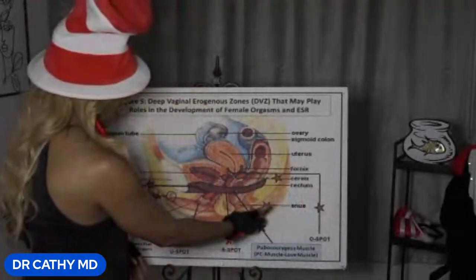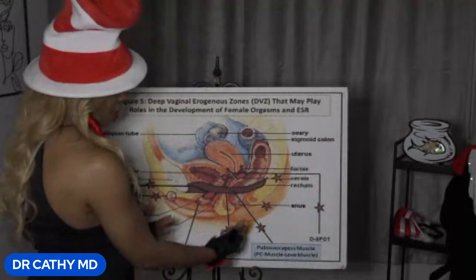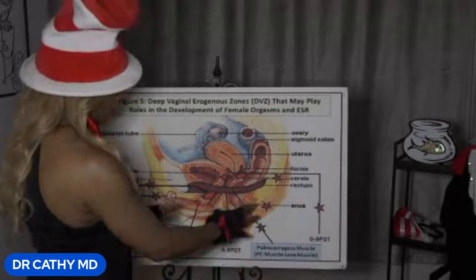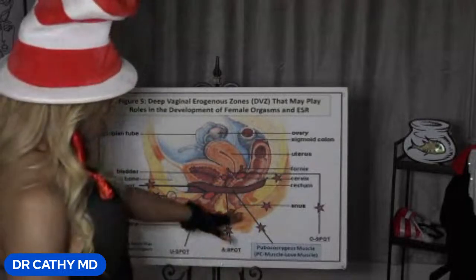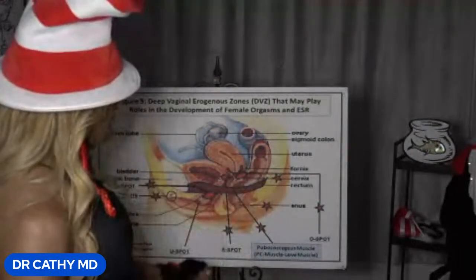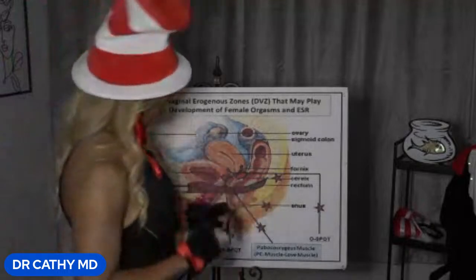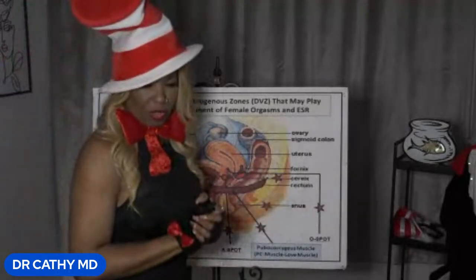The anus, okay, I forgot to say the anus is also a hot spot or a deep vaginal erogenous zone that people do like, so don't forget that. So the most important thing is that he does include it, which is good, but he does not include the K-spot, which stands for Kundalini. Okay, that's just some of the terminology they use. And these spots are controversial. I'm sure you know, not everyone agrees with these hot spots.